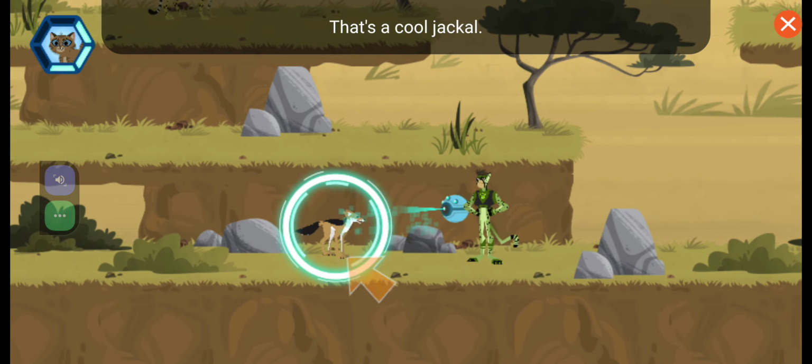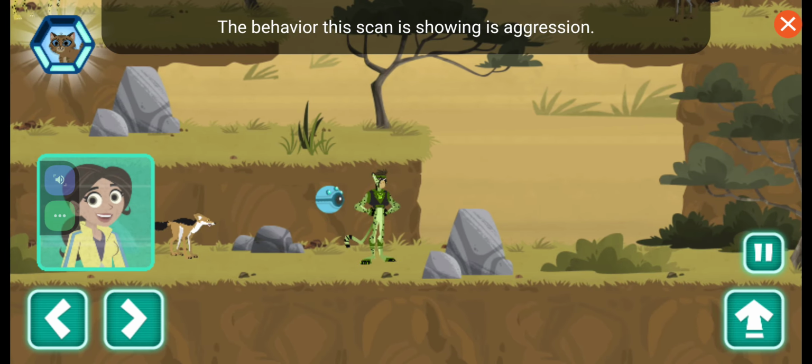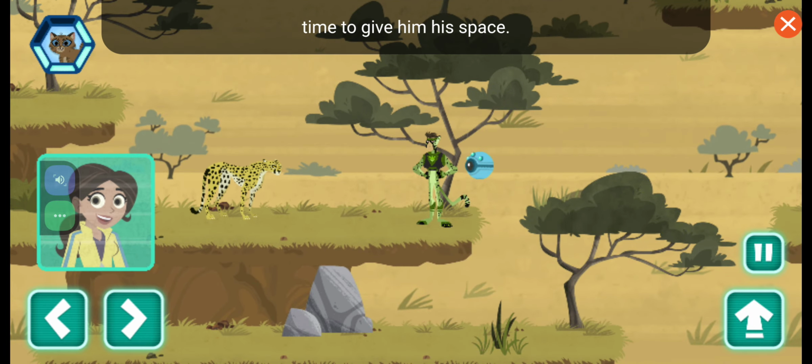Oh, that's a cool jackal. Hey, have you seen a lost kitten? The behavior this scan is showing is aggression. His body language, arched back, ears flattened, shows he's not happy. And if he starts snarling, time to give him his space.